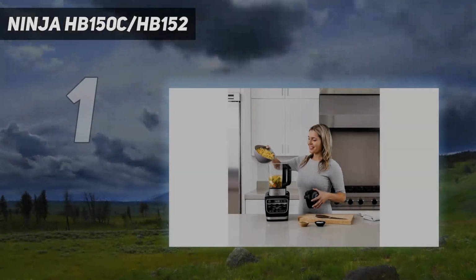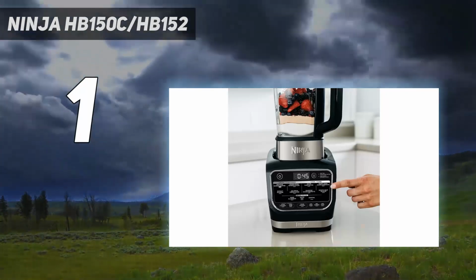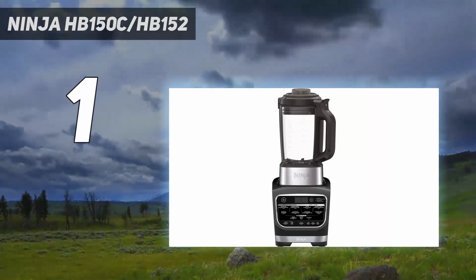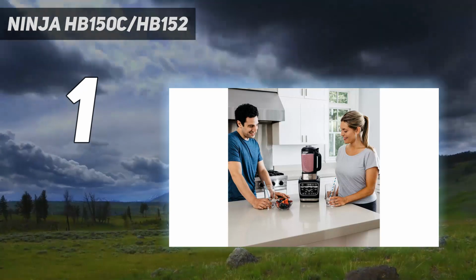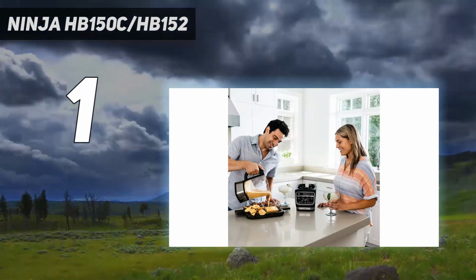Ninja HB150C/HB152. The best Ninja blender we've tested is the Ninja Foodi Cold and Hot Blender. Unlike many Ninja blenders, it's a full-size blender that only comes with a single jar, so it's best suited for people looking for a conventional blender rather than one with extra jars and accessories.